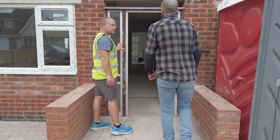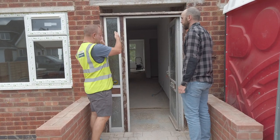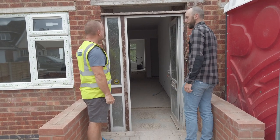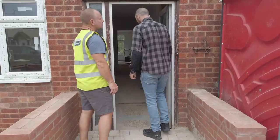And what sort of door are you having on the front? Composite. What, half glass, side panel? Yeah, got a stretch of glass down the middle and in the side panel. And you raise that up. Yeah, so we're going to raise it up.